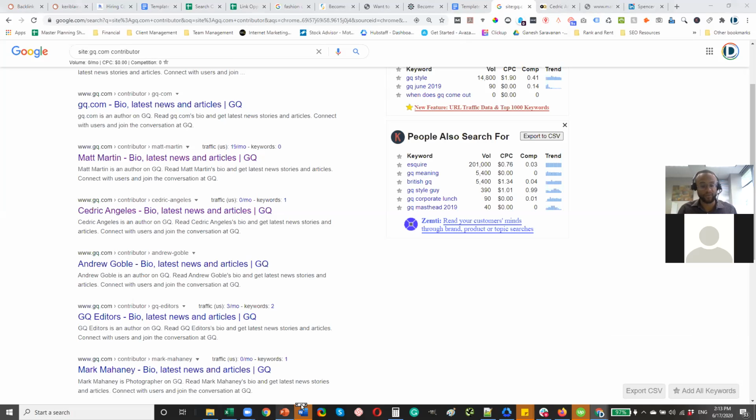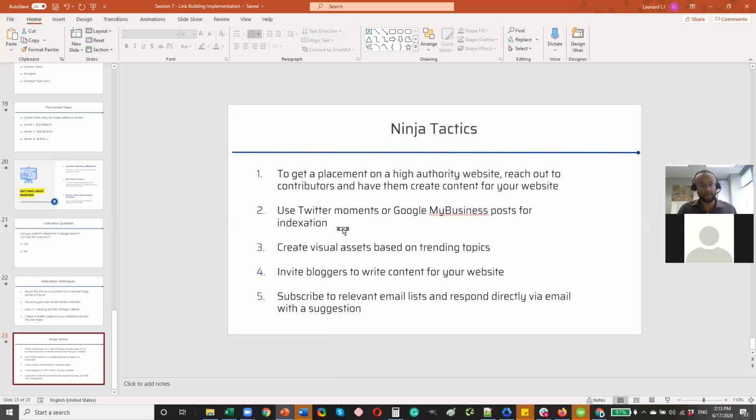So number two here, and this is more about getting your links indexed. This is where you can leverage Twitter Moments. I'm not sure what it is about Moments on Twitter, but they work really well for getting links indexed. You can also share your link, and this is probably something you should do anyway, on your Google My Business post. I guess Google loves their own products, so if you share it there, there's a good chance you can get it indexed.